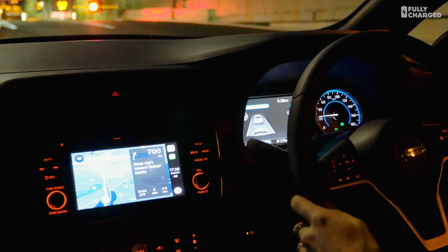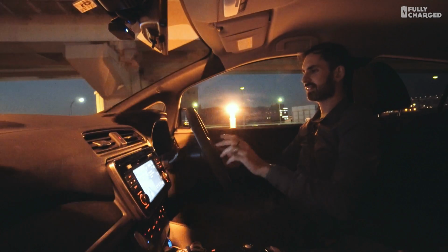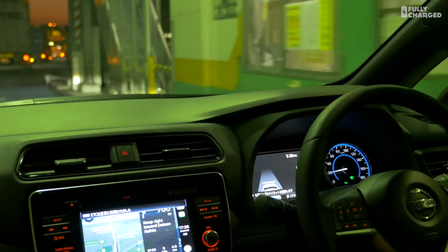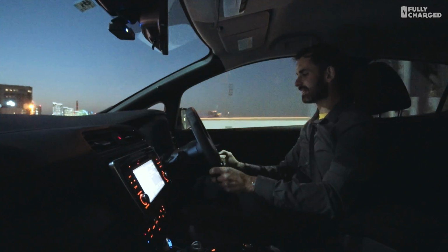Okay, I've just set the cruise control at 50 kph, that's 30 miles an hour. And it just says pilot in front of me. So let's see what it does. It's backing off when it needs to back off, which is your usual adaptive cruise control behaviour. It's accelerating when the vehicle in front accelerates. There's a barrier, no barriers have come down on the car, so let's just keep going.